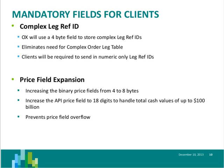We do have, I see a question here from a participant on the call. We do have specs available for the complex refactoring. Those are posted on our website, and we encourage you to take a look. You'll see what you need to know for the leg ref ID, the price field, the order types, everything like that is up on the website now. Okay, NYSE data. Okay, excellent.